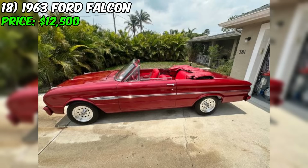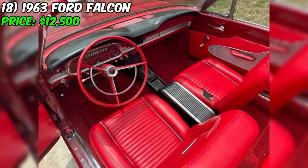One of the best things about this Falcon is that it comes with a clear Florida title in the seller's name. That means you won't have to deal with any paperwork headaches when you go to transfer ownership.